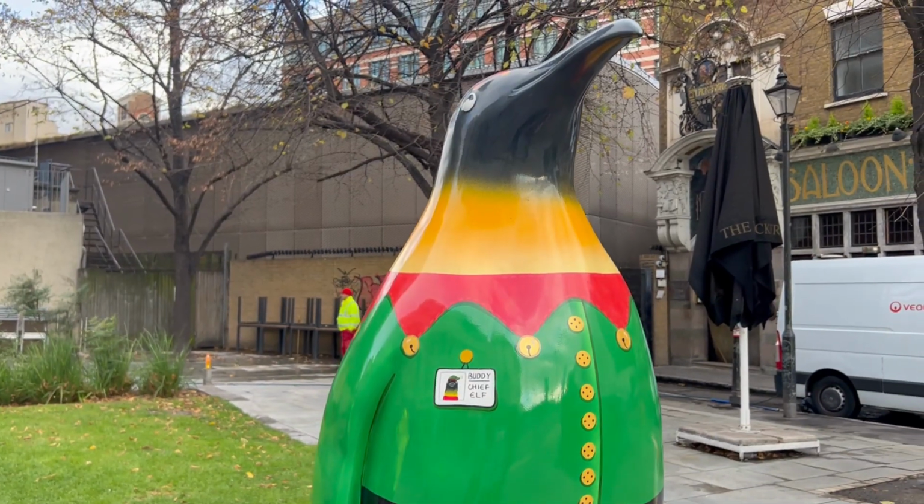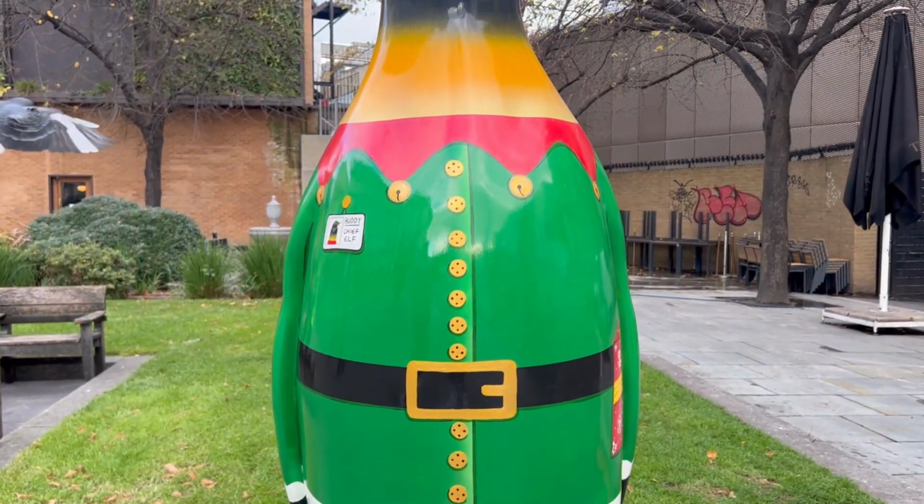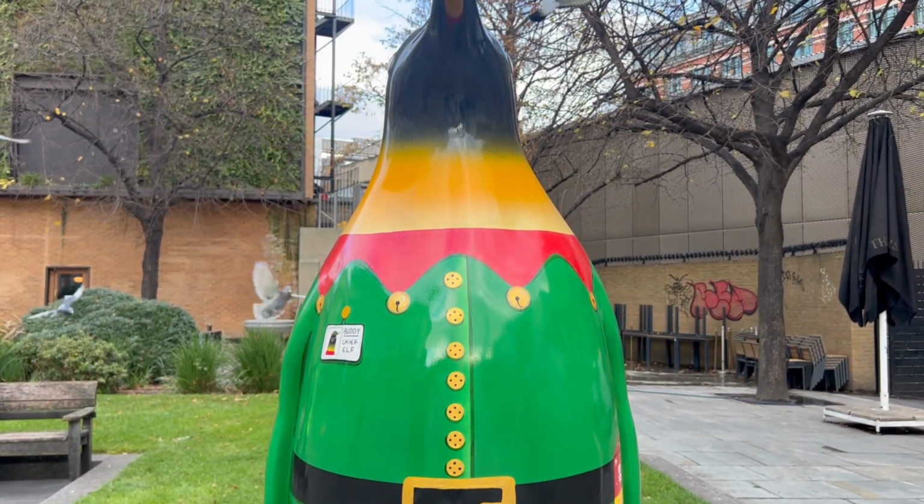We did start actually by seeing Buddy the elf, the penguin. That was a bit weird. Just outside Blackfriars Station when we got off the Underground, and we're going to come and explore Fleet Street Quarter and find some more. I particularly want to see Percy the party penguin. I'm really intrigued what he's going to be decorated as. Then, as it's really cold, I really want a mulled cider. Or a mulled wine. Not really sure which one I want yet. And a Bratwurst.